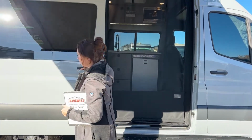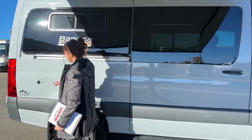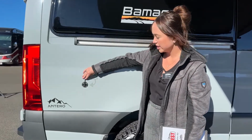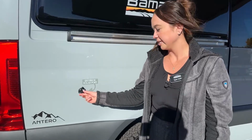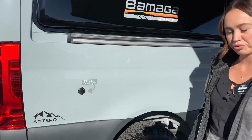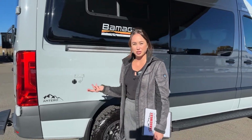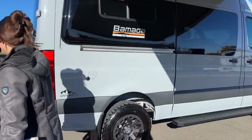I'm gonna close this door really quick just so I can show you guys the exterior solar ports. So we do have solar up top. We have 3 panels, 90 watt each. And then an additional solar port here, just in case you want to have a little bit more boondocking capabilities or just have some extra charge while you guys are out and about. You can either purchase from us here at Transwest or even on Amazon, or you can probably find them in a lot of other places too, but that's where I know you can get them.